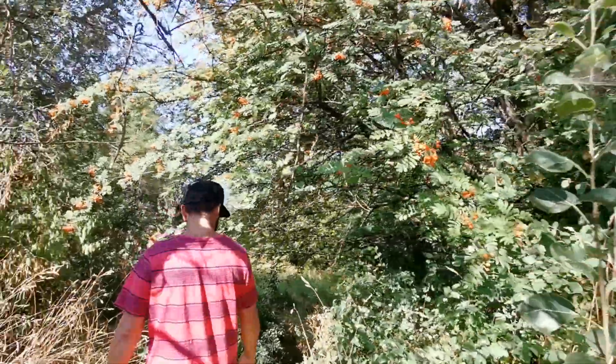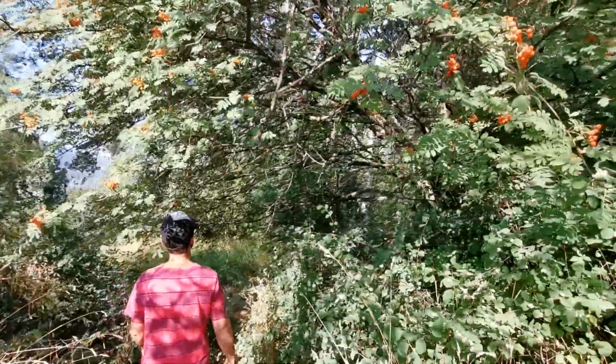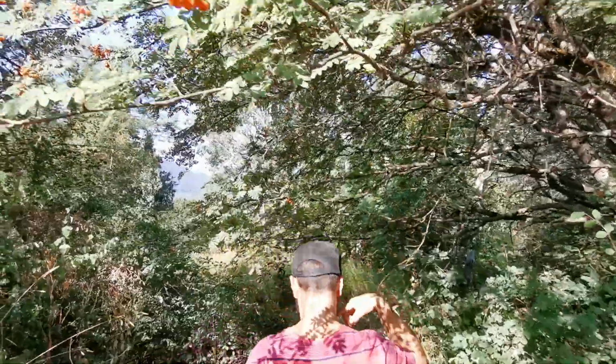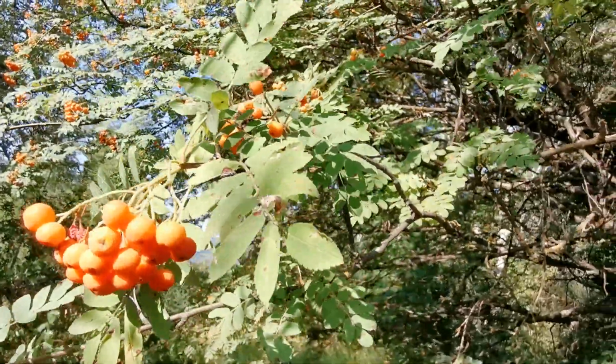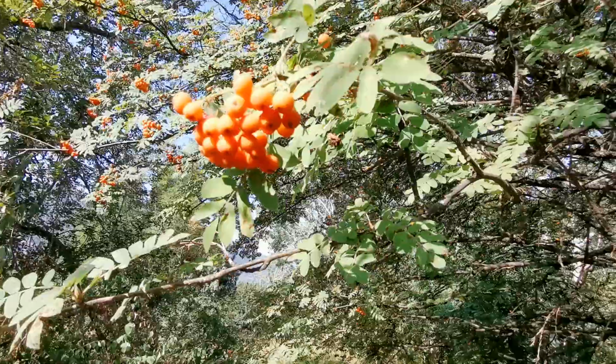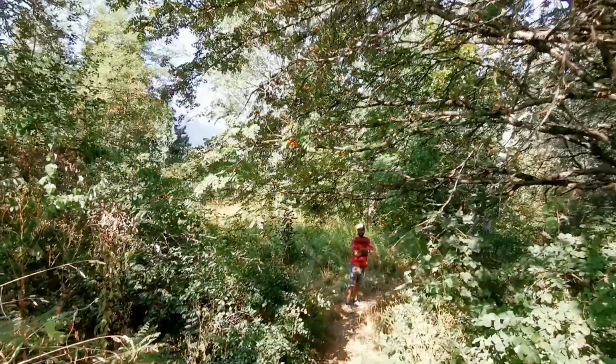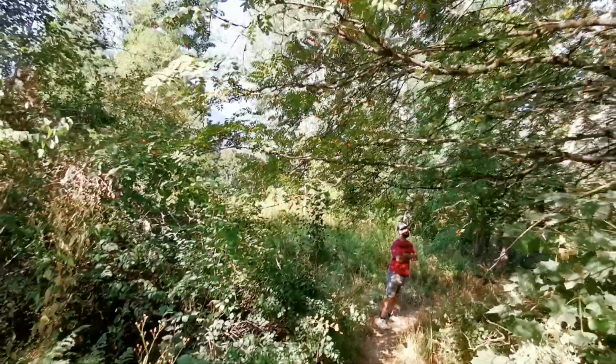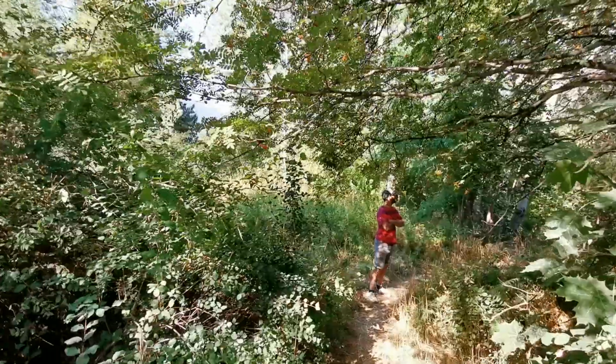Here are 32 minutes and counting. Wow, this is a nice tree, this mountain ash. Spread out over it. I just like how these berries look interesting. Aren't they great? Yeah, I like these trees a lot. I'd like to plant them.